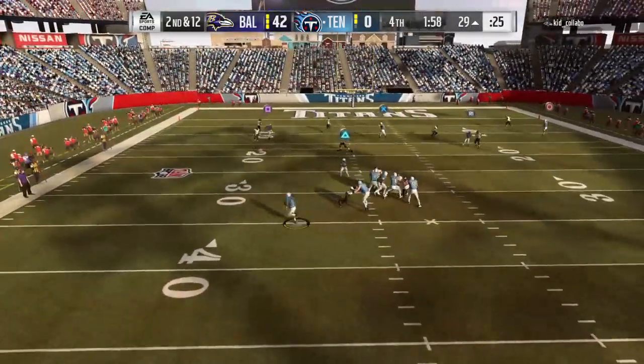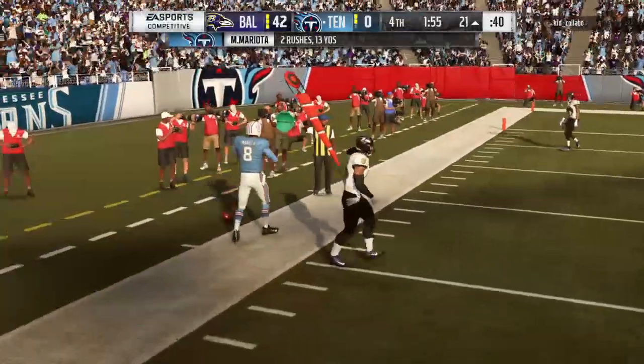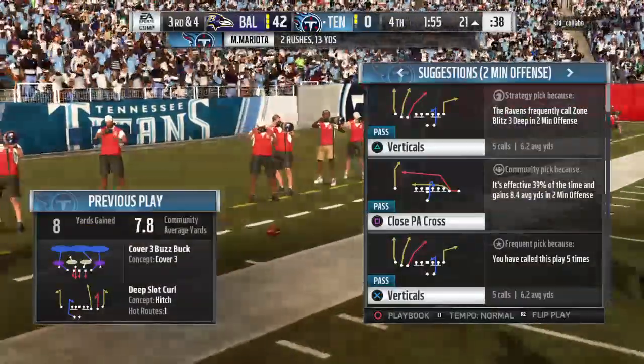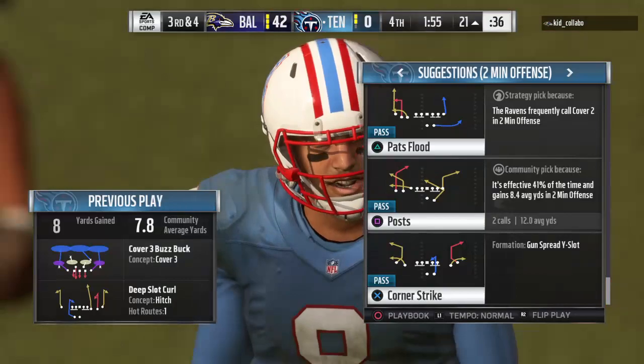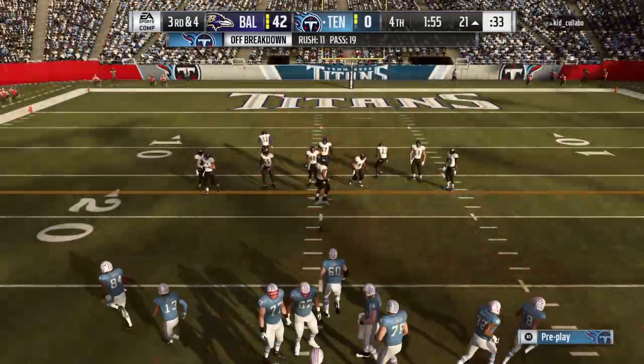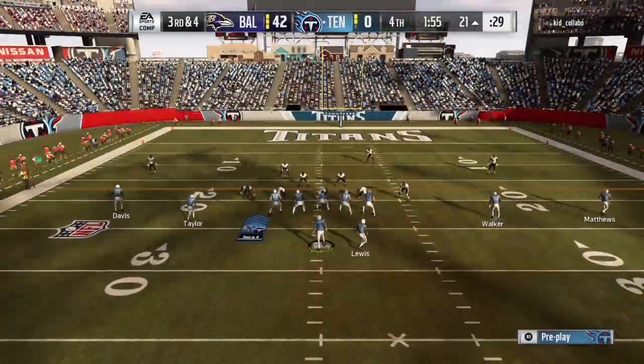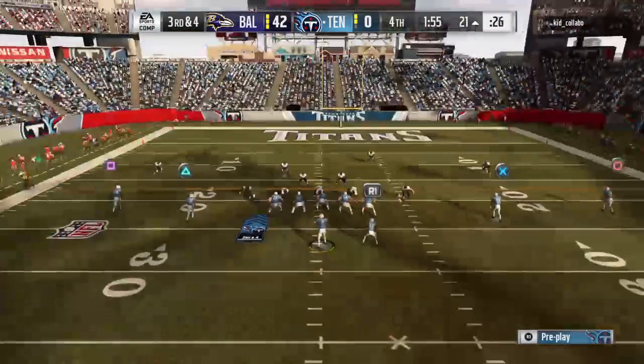Mariota now on 2nd down. Steps away to his left. And he'll be out of bounds as he gets this down to about the 21 or 22. He turned that into a nice gain. Gets him 8 yards closer for 3rd down. Okay, he's not going to get the 1st down, but this is still a nice job of buying some time and then running to get to the sideline and get out of bounds and avoid the big hit.